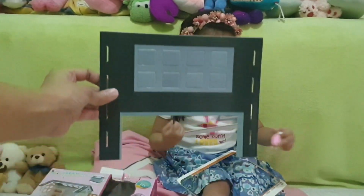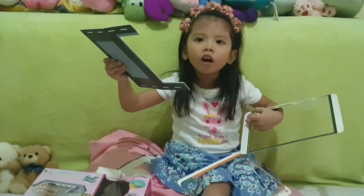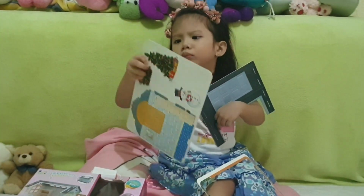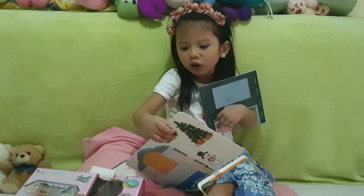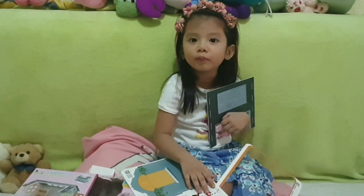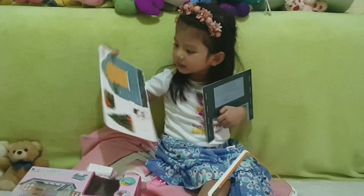Ta-da! I think this one is a roof. Oh yeah, it's a roof. Oh, this one! Ta-da! What do you have there? Christmas tree. What else? Christmas gift! What else? It's a snowman. Let me see. Can you show me the snowman? Nice. How about this one?